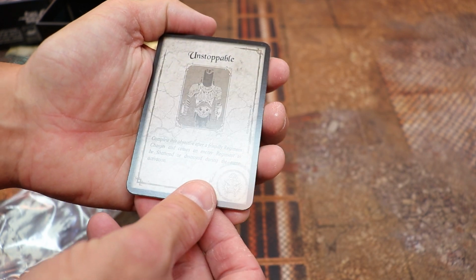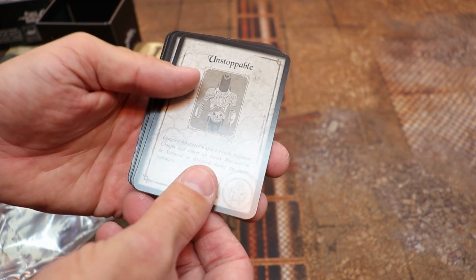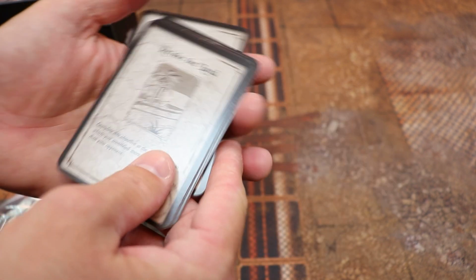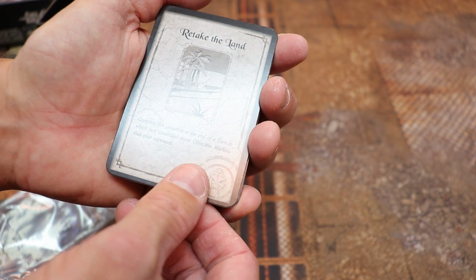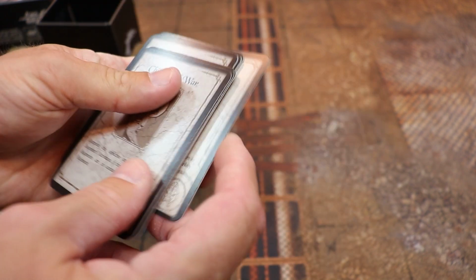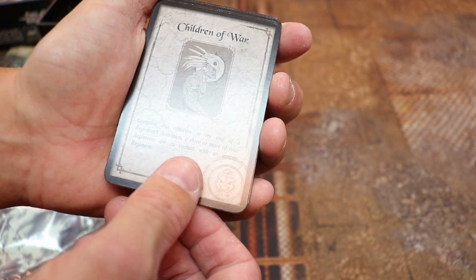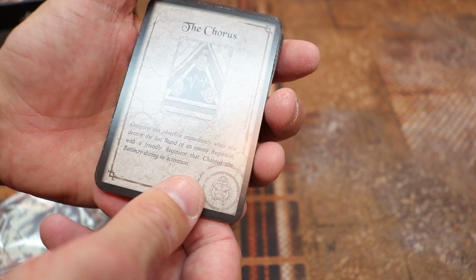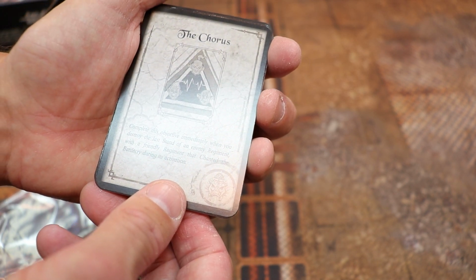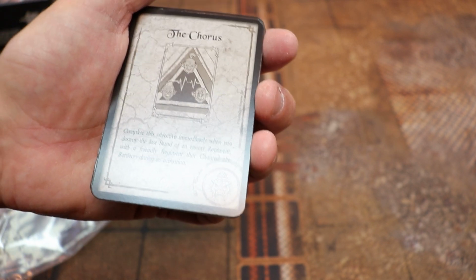Unstoppable. Complete this objective after a friendly regiment charges and causes an enemy regiment to be shattered or destroyed during the same activation. Retake the land. Complete this objective at the end of the turn in which you controlled more objectives than your opponent. Then you have Children of War. Complete this objective at the end of the regiment's activation if 3 or more of your regiments are in contact with an enemy regiment.